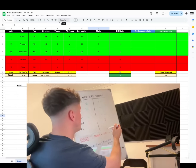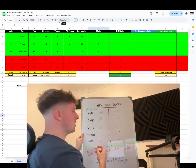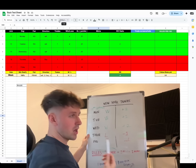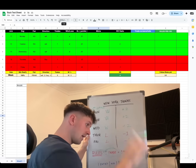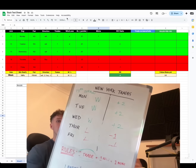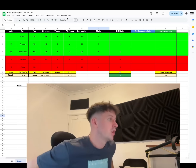Oh, the white dot on here as well. So look, -1R, L. So Monday should have been a win, Tuesday win, Wednesday win, Thursday L, Friday L. Personally, I took no trade. And that's it. It's literally it. And that right there, ladies and gentlemen, is it. That's literally what your week should look like. Look at it. Boom. Come on.